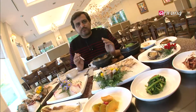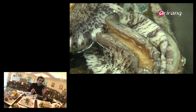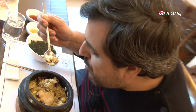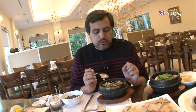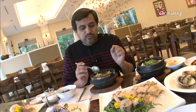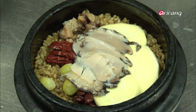That's good. You have some glutamic acid in the jeonbok, so that's why it's slightly sweet. Rich fragrance, a sweet aftertaste, thanks to the potato and the abalone. It's a kind of yangpap, or a rice full of vitamins, of nutritive ingredients.